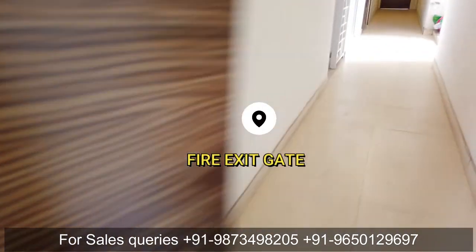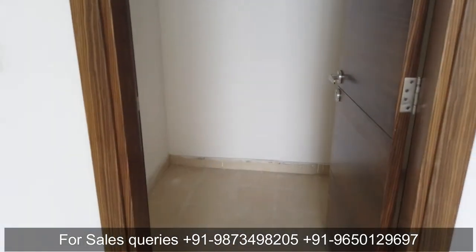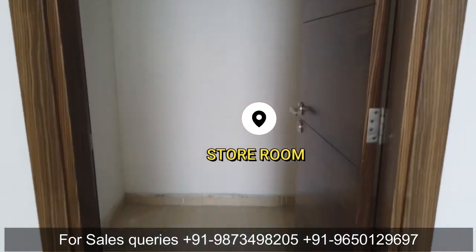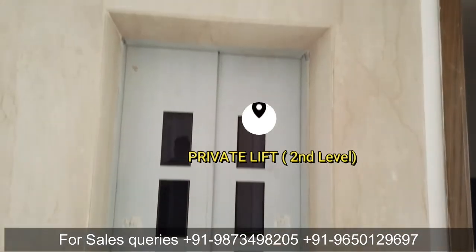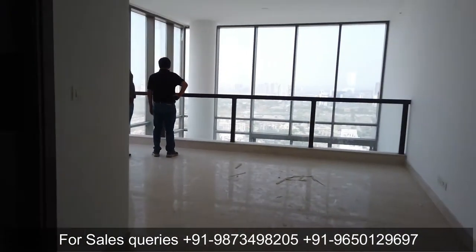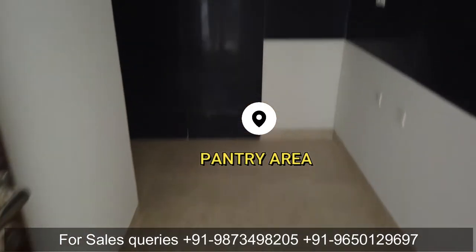So this is a fire exit gate on this level, and this is the storeroom that is of 7.9 into 5.7 inch. This is the private lift that takes you to the third level of this penthouse. And this is the pantry area that is of 4.8 into 9.9 inch.